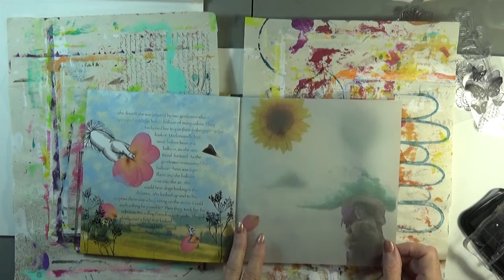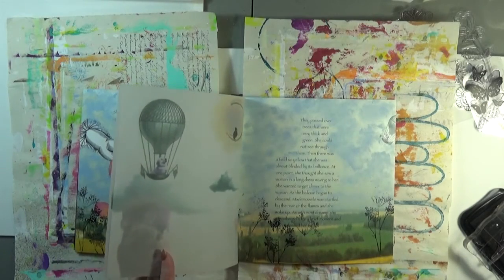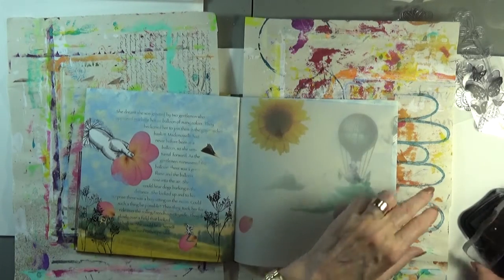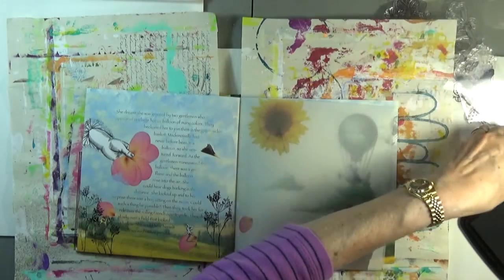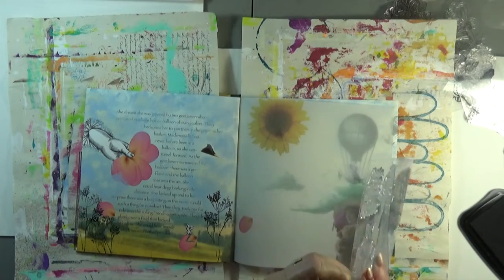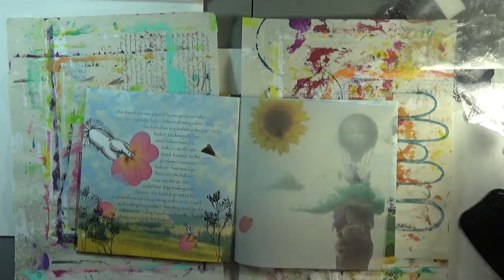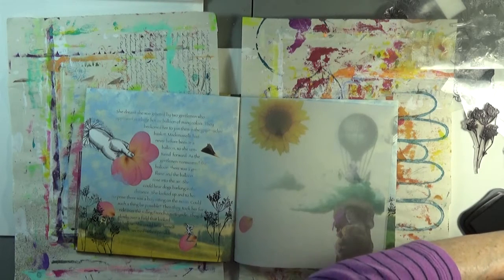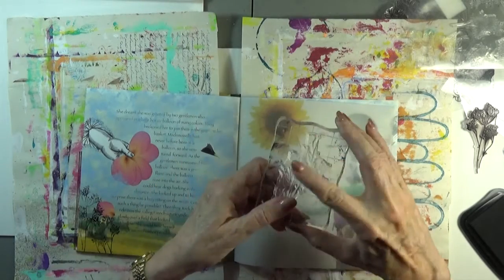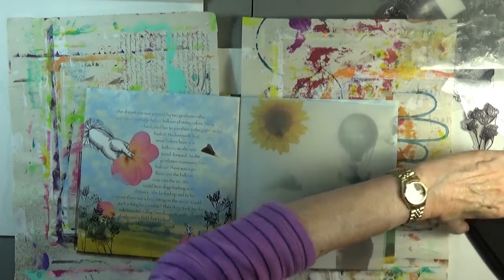I seem to have a desire to run that design over. Shall I do it? I don't know. Let me try first. See what happens with this. That I haven't used before. Yeah. Alrighty.